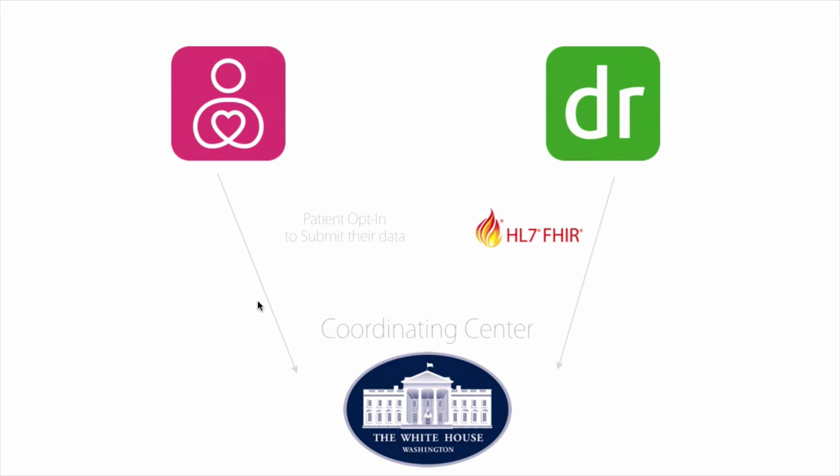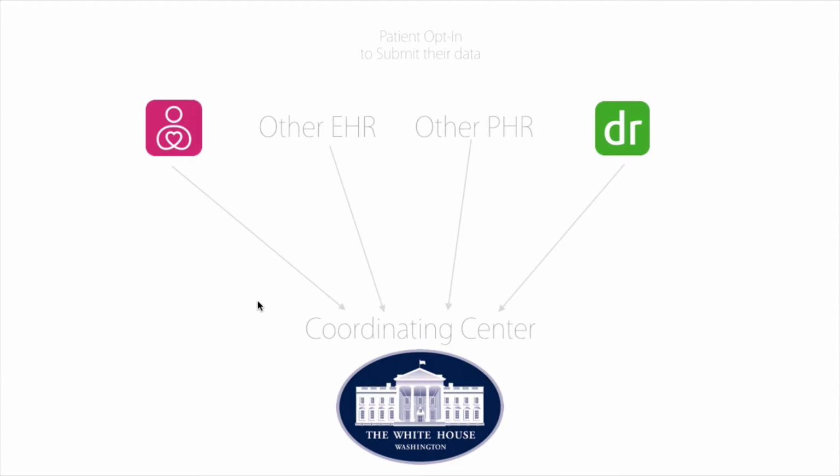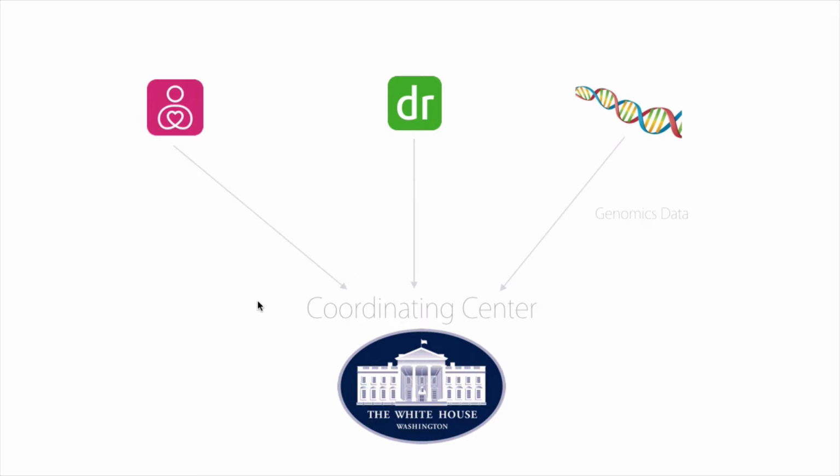So we're working with the White House to pull data out of drchrono and help them towards this goal. So here you can see our app, drchrono and OnPatient, and we're pulling data out of other EHRs. And I mentioned the genomic data.